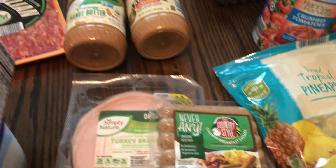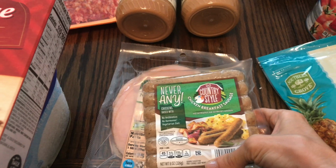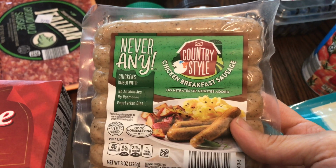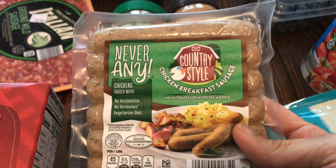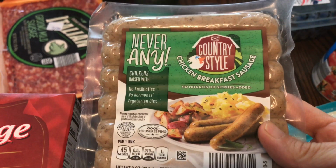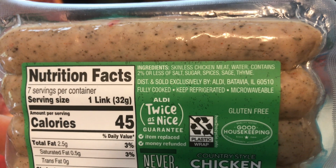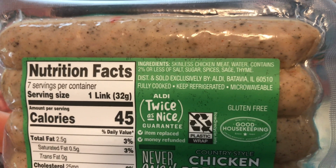And then I was going to try to do a turkey sausage, but they didn't have turkey sausage, because I'm doing it for breakfast this week. I like to do the egg casserole or the egg muffins, like a quick breakfast to go. But they didn't have that, so I thought I would try the chicken breakfast sausage, which has pretty clean ingredients, not too bad. It's just the chicken, water, and then 2% or less of salt, sugar, and spices.